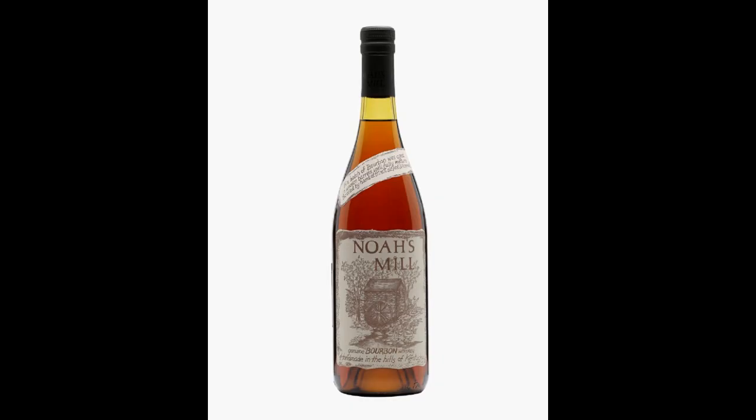Now, onto the star of today's show. Noah's Mill Small Batch Bourbon from the Willett Distillery. These are not easy to find, but not impossible, mostly from online retailers, and you'll find it ranging from $175 to $195 online. Noah's Mill Bourbon was originally aged in charred oak barrels until mature at 15 years old, but the current bottles don't contain an age statement. It's bottled by hand at around 114.3 proof.